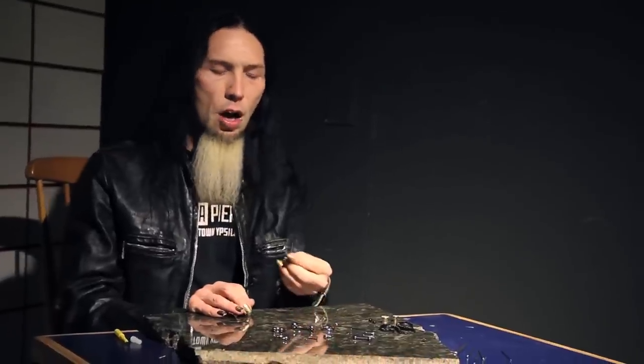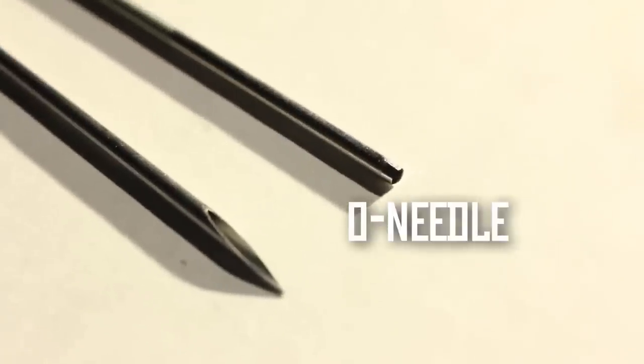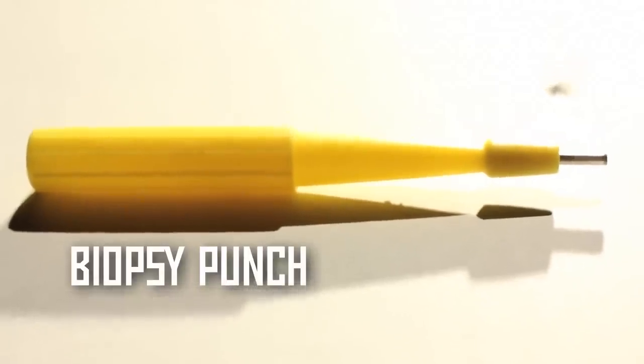Also notice the O-needle or chamfer needle, depending on the manufacturer or their own internal terminology, and I'm happy with either one. It essentially is the exact same thing as a biopsy punch. Just as you'll notice, biopsy punch has a big handle on it. The O-needle does not. O-needle is a little bit longer, a little easier to maneuver, where this is a little more unwieldy. Biopsy punches are regulated medical devices where these are sold by piercing suppliers to any old happy piercer out there who can now cheerfully go and use them on anybody they want, whether or not they have proper training with them or not.